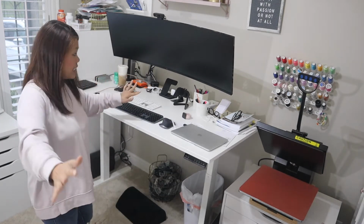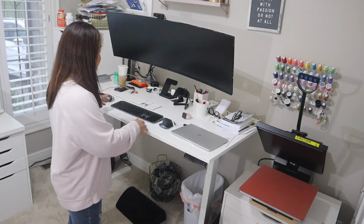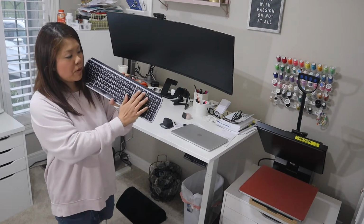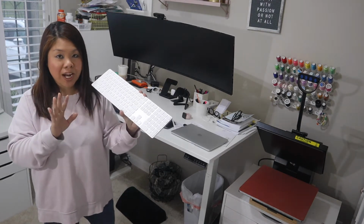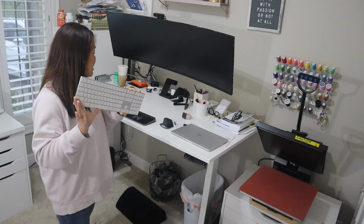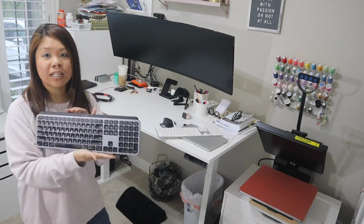Alright, so this is what I have on my desk, and it's super messy. I know it's super messy. I've got my MX Keys here, which I still absolutely love, and it has the ability to maneuver from different devices. I also have my Magic Keyboard, and why I have both of them, let me explain a little bit. This allows me to type really fast, and that sounds crazy, but this allows me to type super fast, whereas this one is more of a productivity tool.